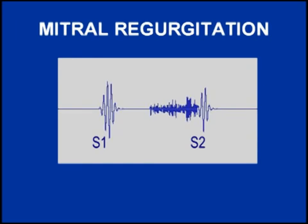When mitral regurgitation is due to mitral valve prolapse, the murmur may be crescendo in character, beginning in mid-systole and increasing to the second heart sound.